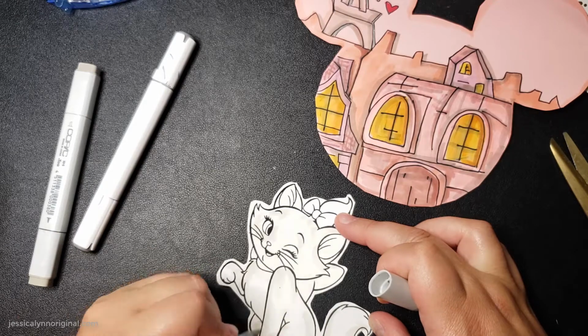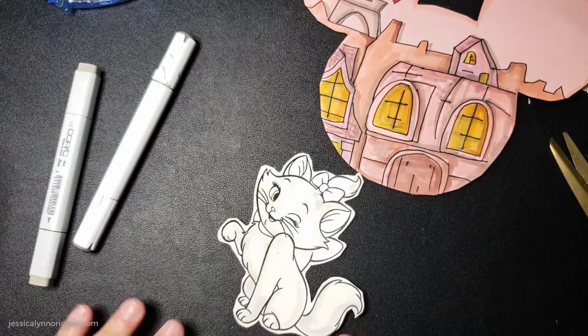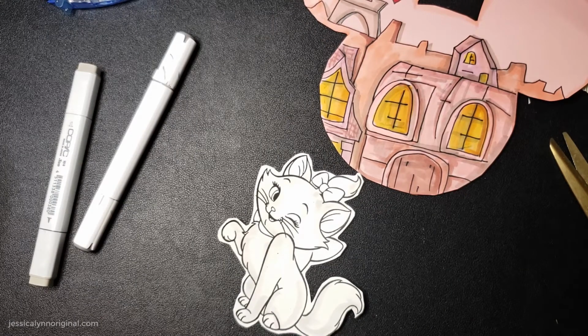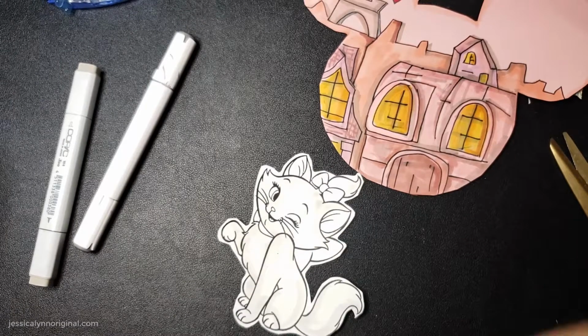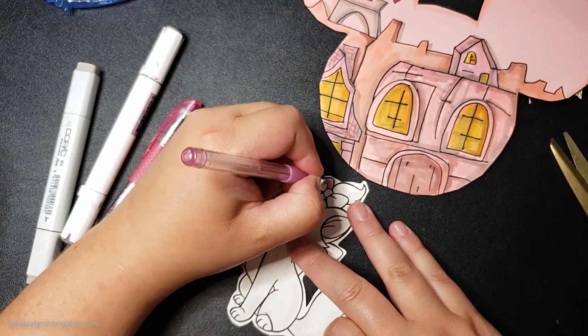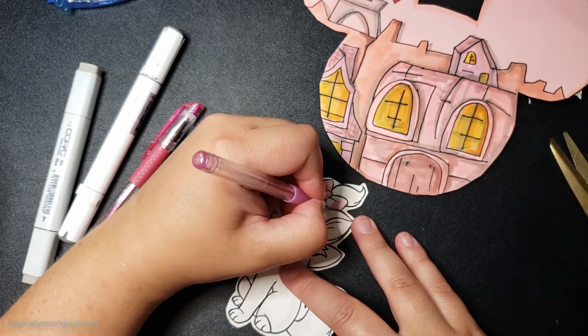She is going to look so cute on there. I cannot wait to see her all colored up. Now, yes, Marie is white, but I did put some shadows in there in gray just to make it look realistic. And I decided to use my Color Technic glitter pens, which I'll put the link for those down below.